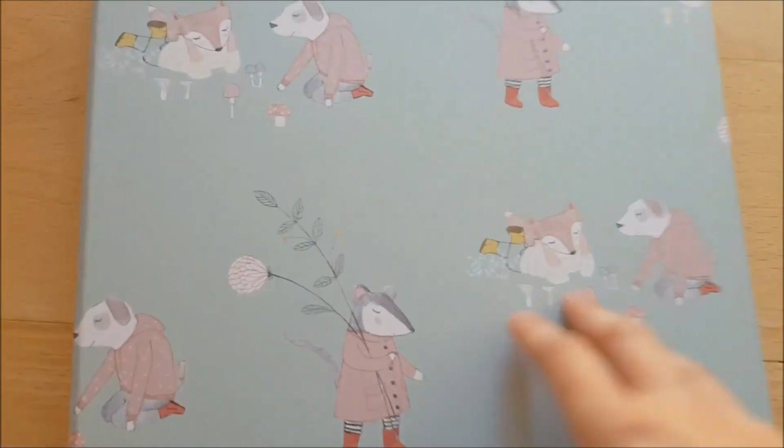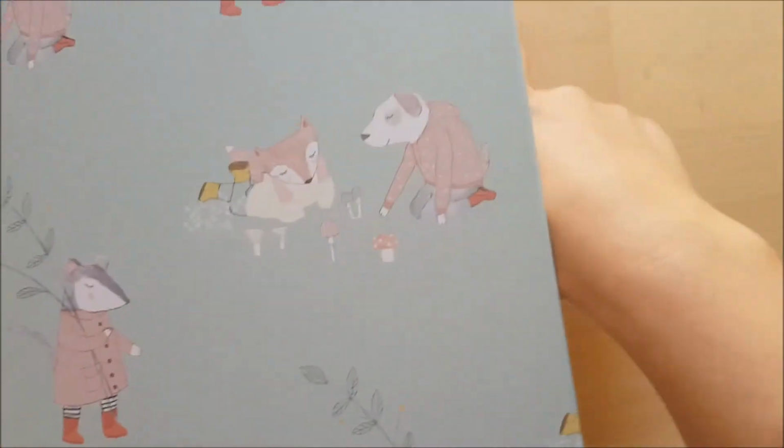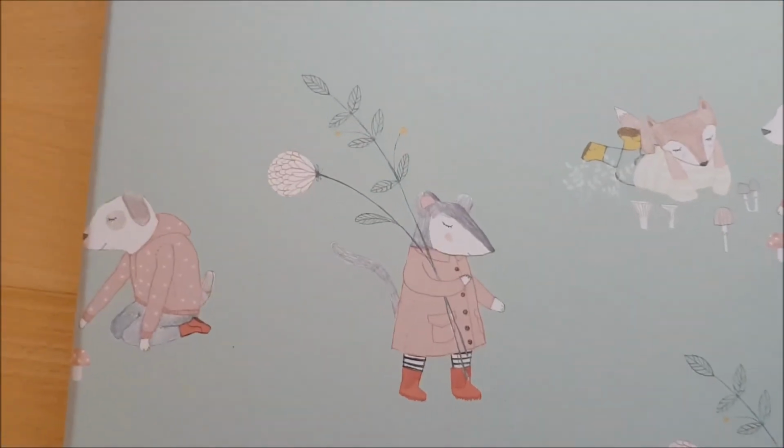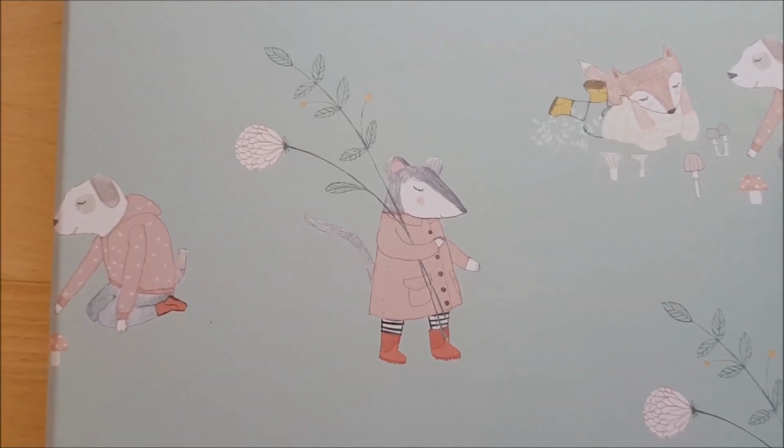And I'm gonna use this for age regression stuff, so like have it sectioned off. You can get those where it pops out and you can write stuff on it. And I want like coloring pages and stuffy introductions and routines and sticker charts and stuff.